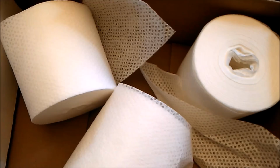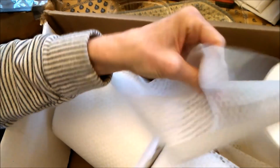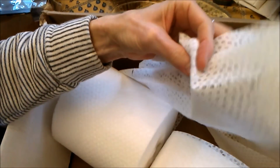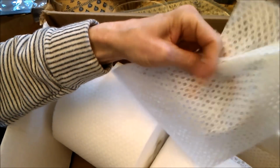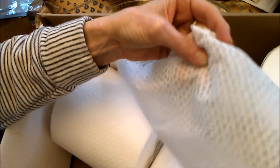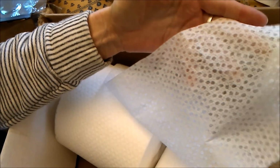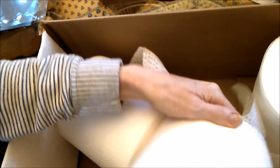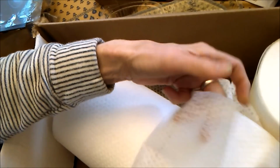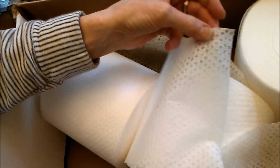All right, here is what he found in the Dollar Tree dumpster. They are chem wipes. I don't know what to tell you. I already used some to clean off the mirrors in the bathroom, and they worked well. They are mildly absorbent, and they didn't leave lint on the mirrors. So, we've got wipes. I guess we could use these for toilet paper if we really... I wouldn't say they're flushable, but if you had an emergency.